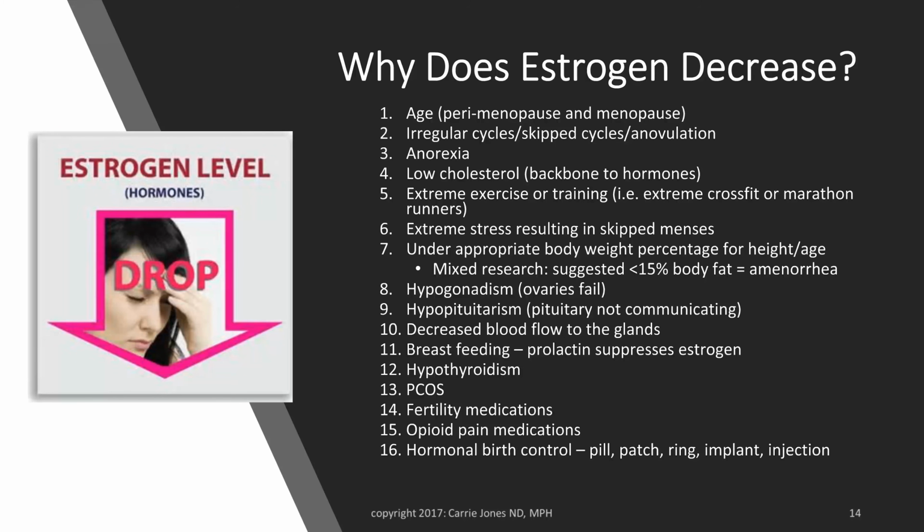That will render your free cortisol too low, but that's a different lecture. And too much estrogen will raise prolactin. And we will talk about prolactin in just a little bit.